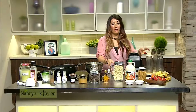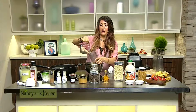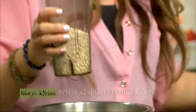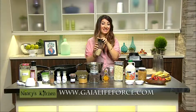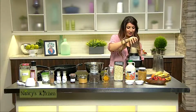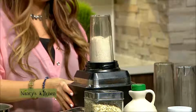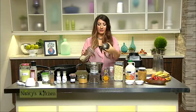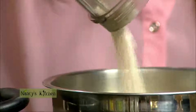Well, it's very easy. All you need to buy is the instant quick oats, and you put it in any of your blenders, bullets that you have, that you make your shakes in. And I'm gonna show you within seconds how you can get oat flour out of oatmeal. So check this out. And voila. Do you see how we got beautiful oat flour in seconds?